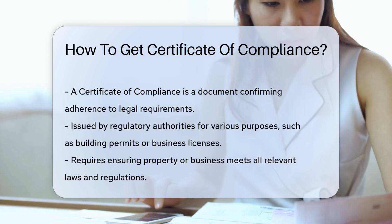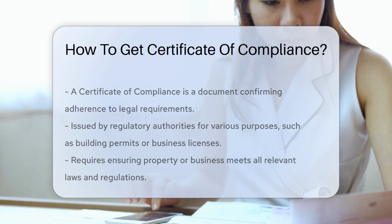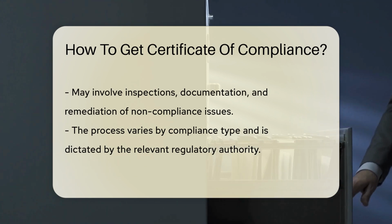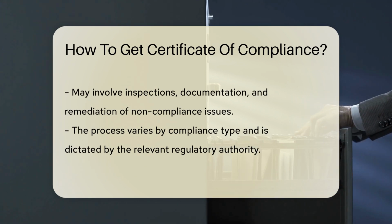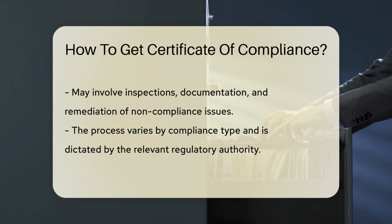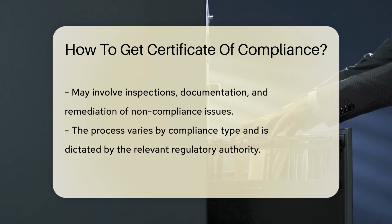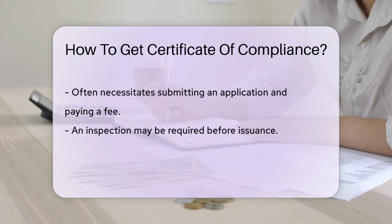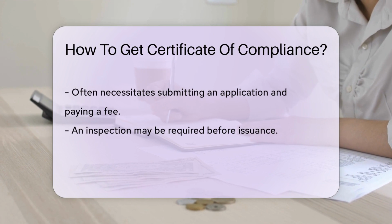And to obtain a certificate of compliance, you typically need to ensure that your property or business complies with all relevant laws and regulations. This may involve inspections, documentation, and in some cases, remediation of any non-compliance issues. The process for obtaining a certificate of compliance can vary depending on the type of compliance being sought. It's essential to familiarize yourself with the specific requirements set forth by the relevant regulatory authority.